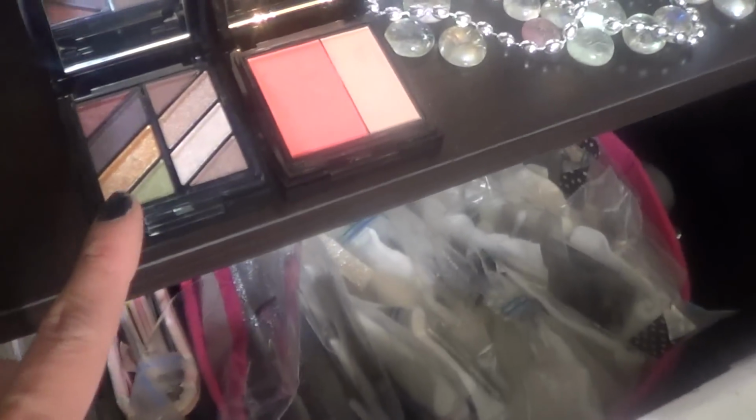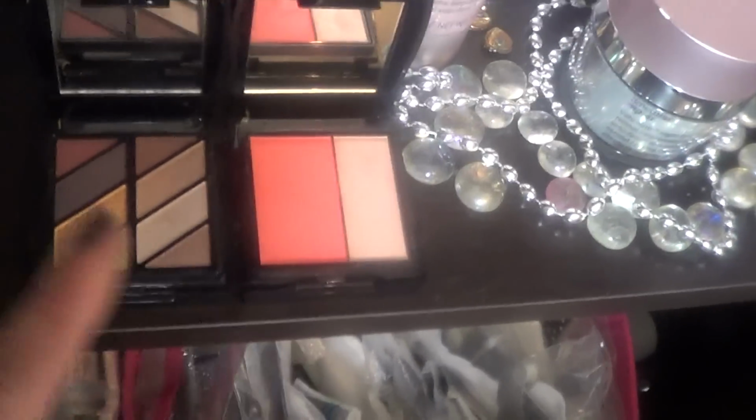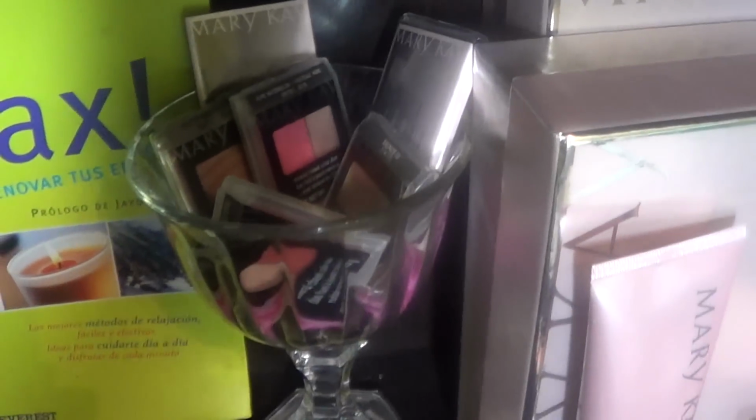And I have the new shadows, and this is the new product too that I have displayed in here. And like I said, I always have some books displayed, and I have some product there so they can see the new color.